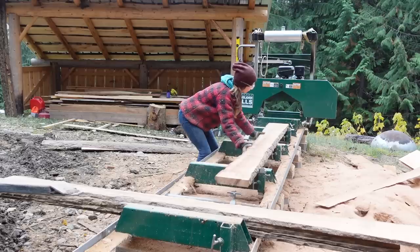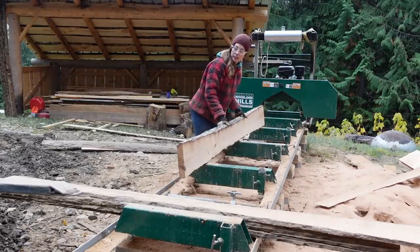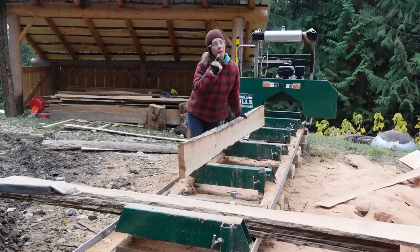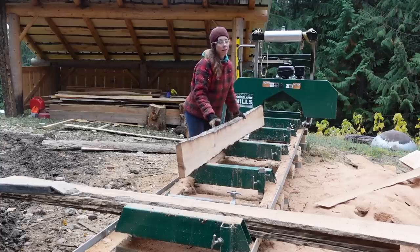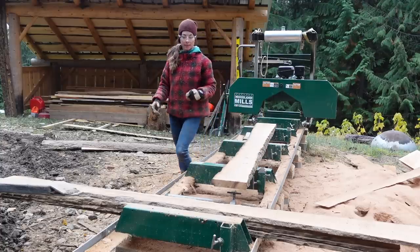Fit. Inch and three-quarters. I don't know, open kitchen shelving. Bookshelf. The possibilities are endless.